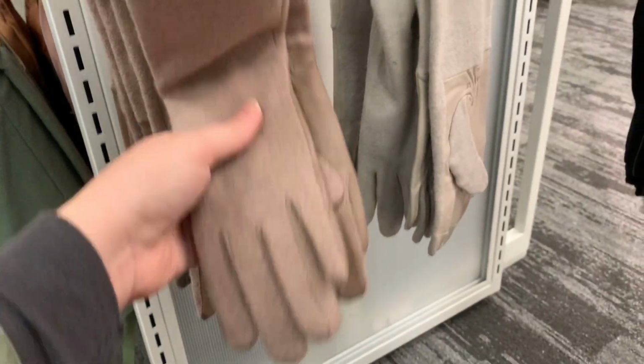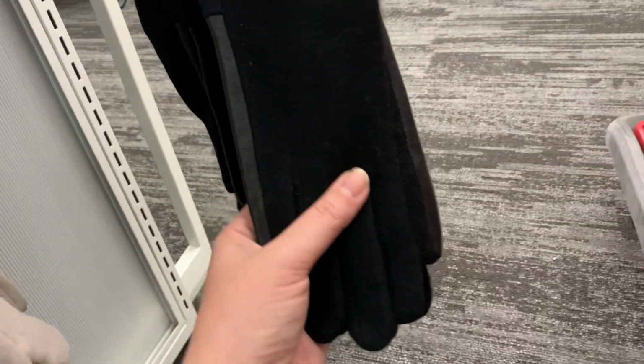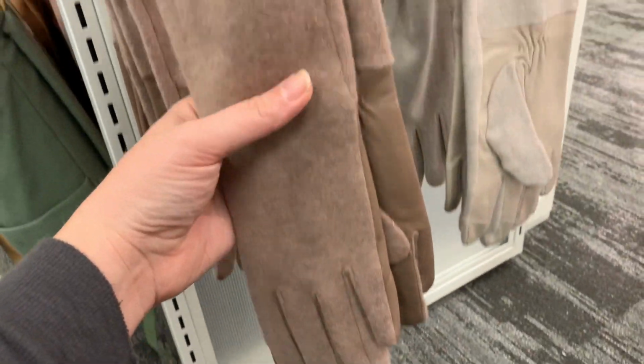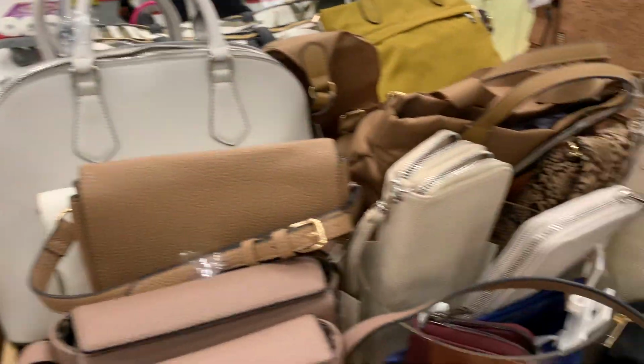How elegant these gloves are, you guys. They are super long. They have the screen touch compatibility fingers. They have them in black. How fancy schmancy are these? And they're $17.